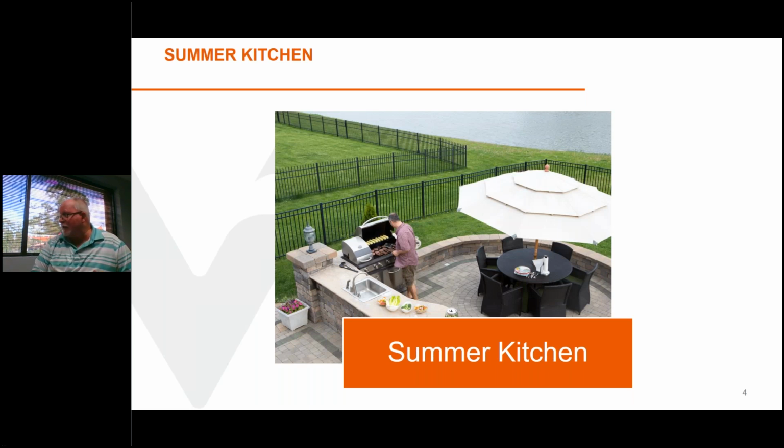Summer kitchen, I threw that out there because that's what we call them down here in the South. Other people just call them outdoor barbecues. But these things are getting more and more ornate. I was talking to Darcy before the meeting today, and one thing I did before this is I just walked around my neighborhood and looked at people's backyards just to get an idea what they're doing. And these summer kitchens they're building are getting unbelievable as far as the high-tech barbecue itself, the furniture that goes out there, the paving, the walls. These things can be very, very expensive.